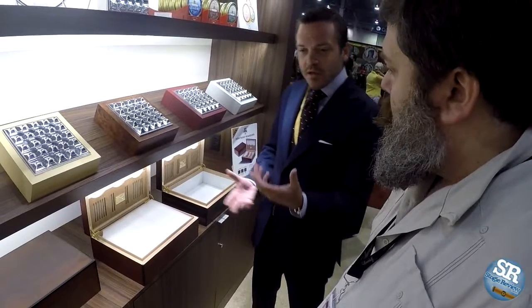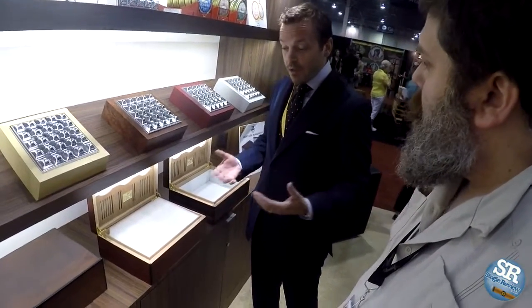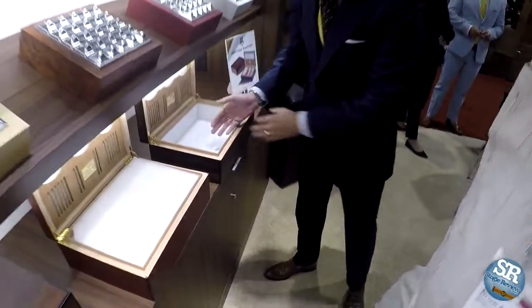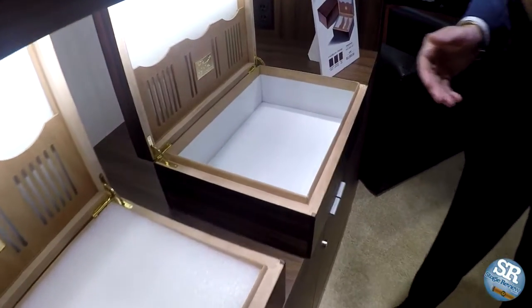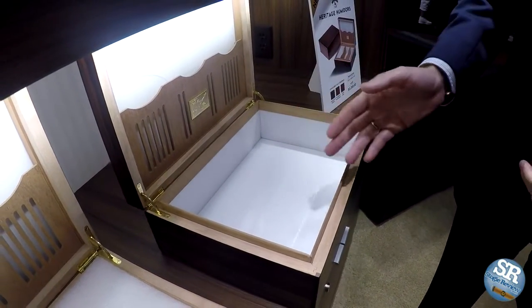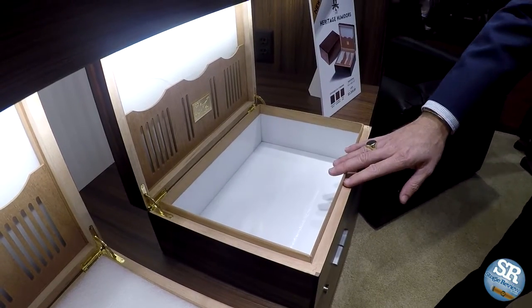I was talking with Daniel about these humidors, and we agreed that we should bring this concept back to market. It's one size, a little extra deep, so it will hold Churchills in larger formats the right way. It does come with a divider, although it's not in here at the moment. You can see it on the picture.